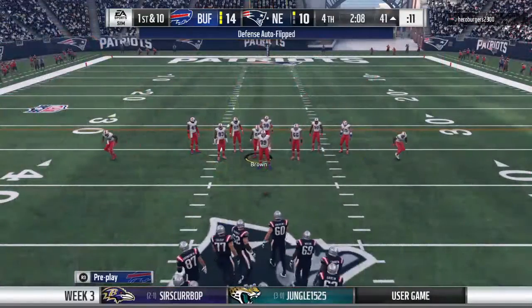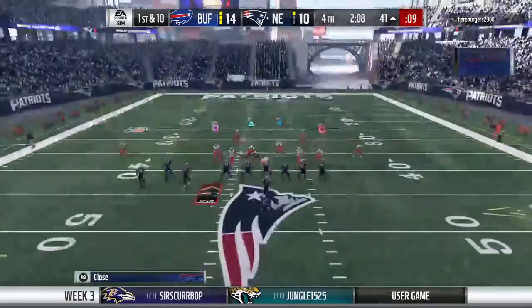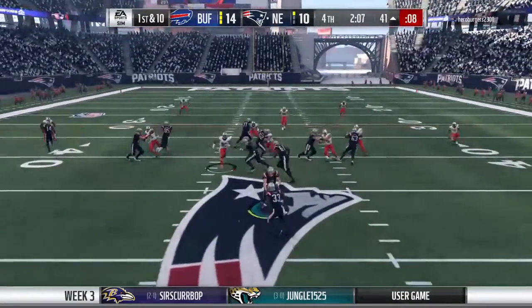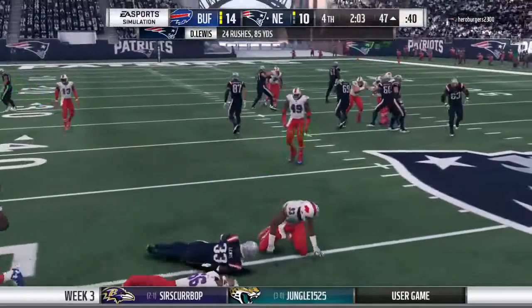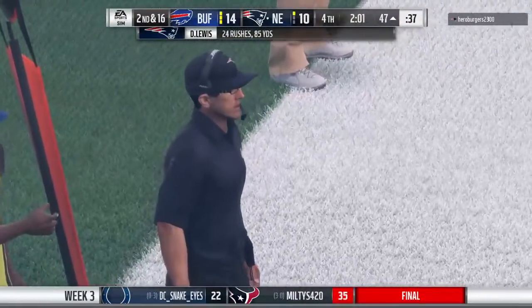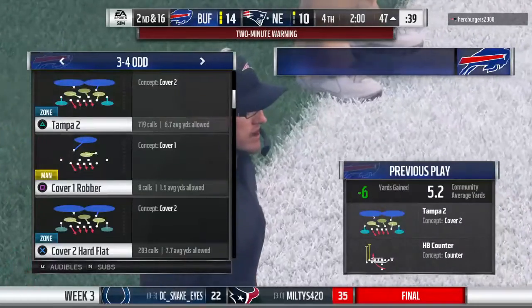Time starting to run out here in the fourth. This defense just trying to keep the offense off the board and preserve this potential victory. And he is going to lose yardage here. That's going to go as a loss of 6, and it'll set him back for second down.